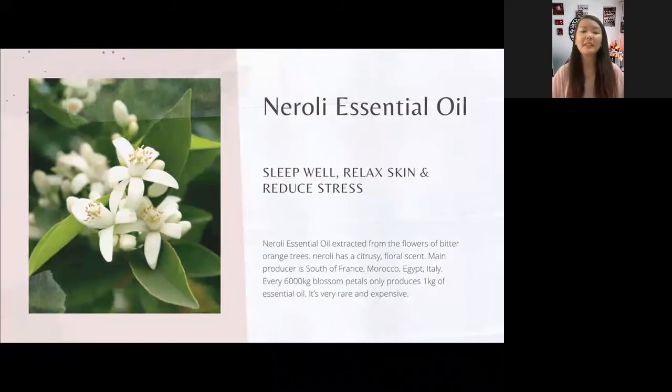And one of the key ingredients, besides the Colopecia green algae and the green caviar extract, is neroli essential oil. The fragrance of neroli essential oil actually helps to promote good sleep, helps to relax the skin and also reduce stress. So it's about aromatherapy, and it also helps to soothe the skin as well.